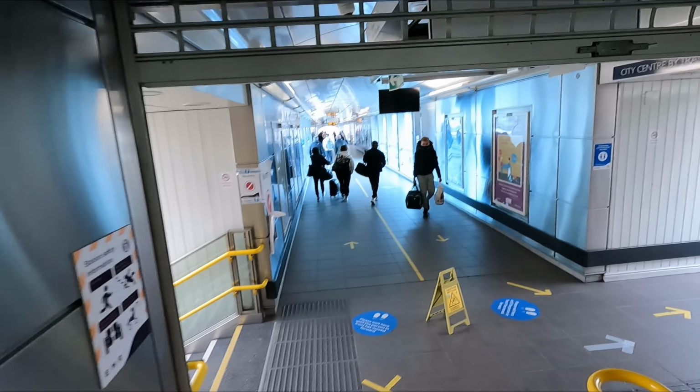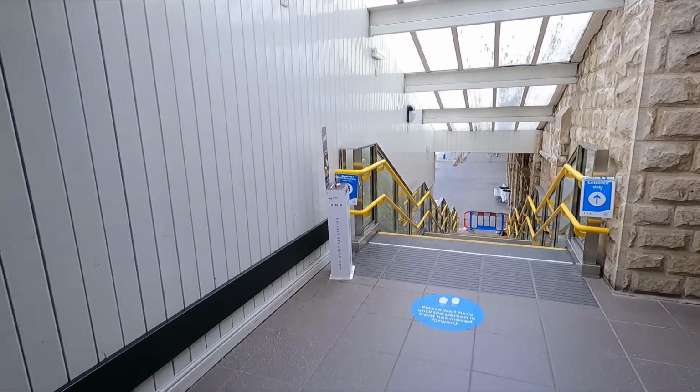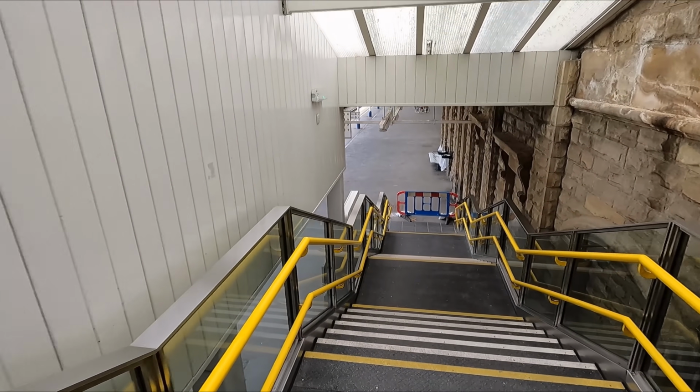Anyway, time to head back into the station and await the arrival of our train. We'll be departing from platform 7 this afternoon. The service I'll be catching is the 1414 to Manchester Piccadilly.